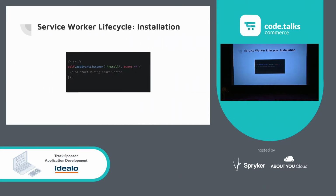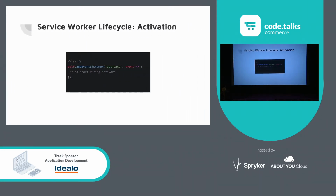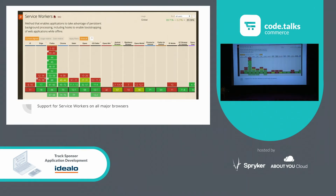Now the installation, that's the next event. We just say self.addEventListener install, then we could do some stuff during installation. Then the activation stage. As I've said, it's event-driven. It's super simple: self.addEventListener activate, then we could do something with the event. Now this is the support for Service Worker on all major browsers. Firefox is trying, Chrome, Safari, and some other stuff. But Internet Explorer, super red.